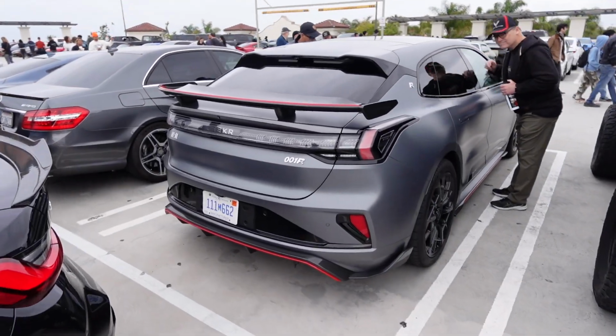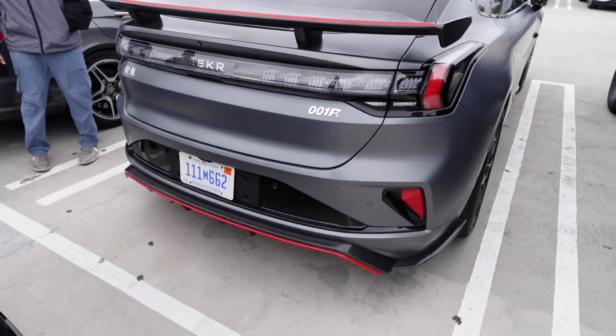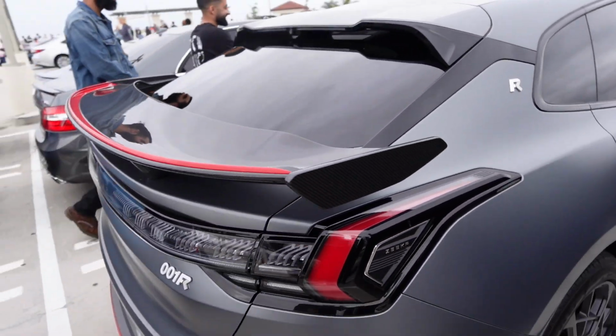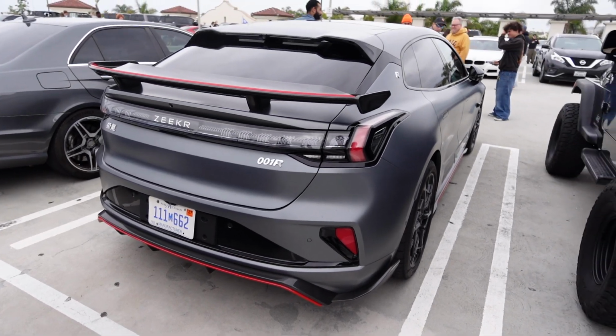Saw this roll in, knew it was something a little different. I think the writing on the back kind of gave it away. This is a ZEEKR, which is part of the Geely group, of course, Polestar, Volvo, those guys. The R on the side, Kimi Räikkönen was actually involved in this project. This is 1,265 horsepower, and it's not being sold in the US.